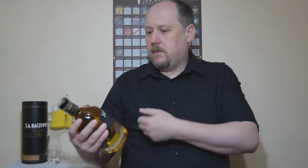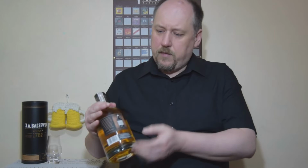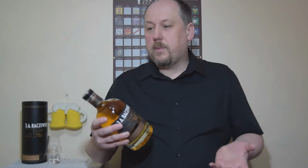This bottle looks fantastic, isn't it? Copper, white, black. It's really, really nice. 43% ABV. Yeah, and on the back you have a picture of the original, very special Polish whiskey. So it's about 100 years old image. Okay, let's open it and have a try.